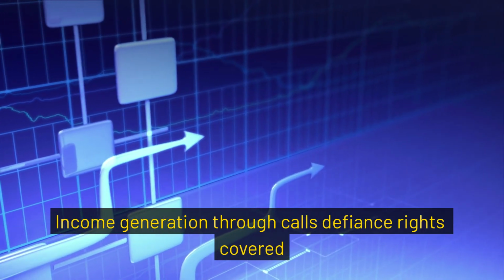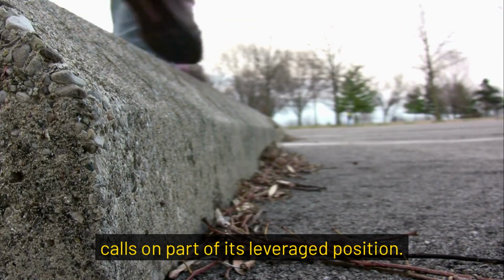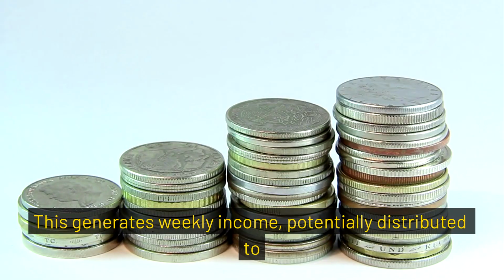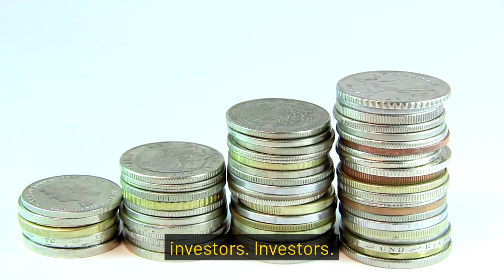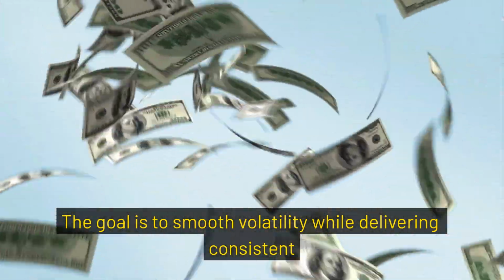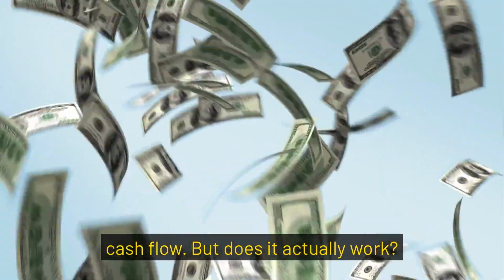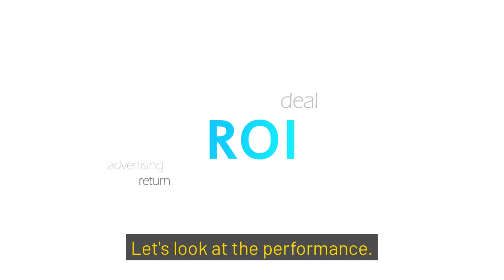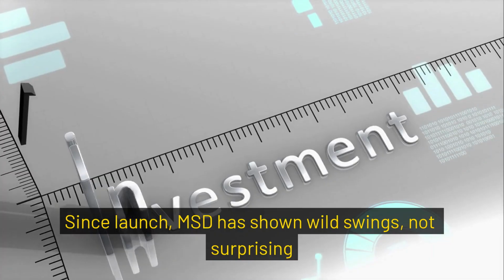Income generation through calls. Defiance writes covered calls on part of its leveraged position. This generates weekly income, potentially distributed to investors. The goal is to smooth volatility while delivering consistent cash flow. But does it actually work? Let's look at the performance.